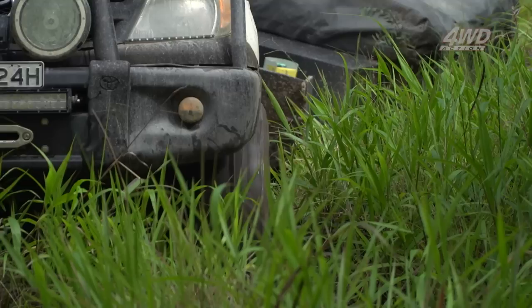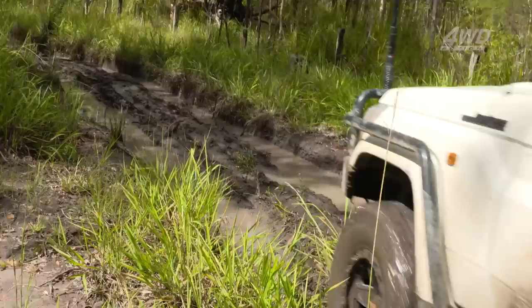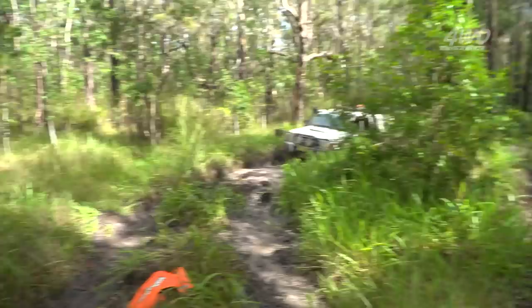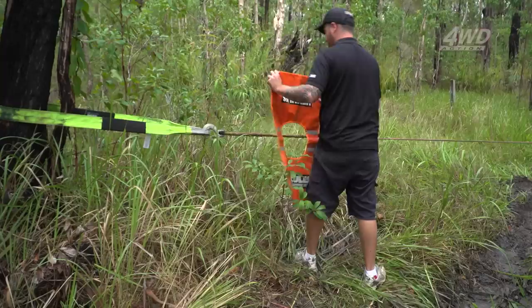Righto, Shauno, you're up. Oh, he's got all the noise in the world, but he's still going to get stuck. Come on then, Shauno. Get up it! Get into it! That's slippery. I thought that might have happened. Just dipped out. I'm sitting on the chassis right now. Doesn't matter how much I rev it, we'll get into it. I was going to winch from here.